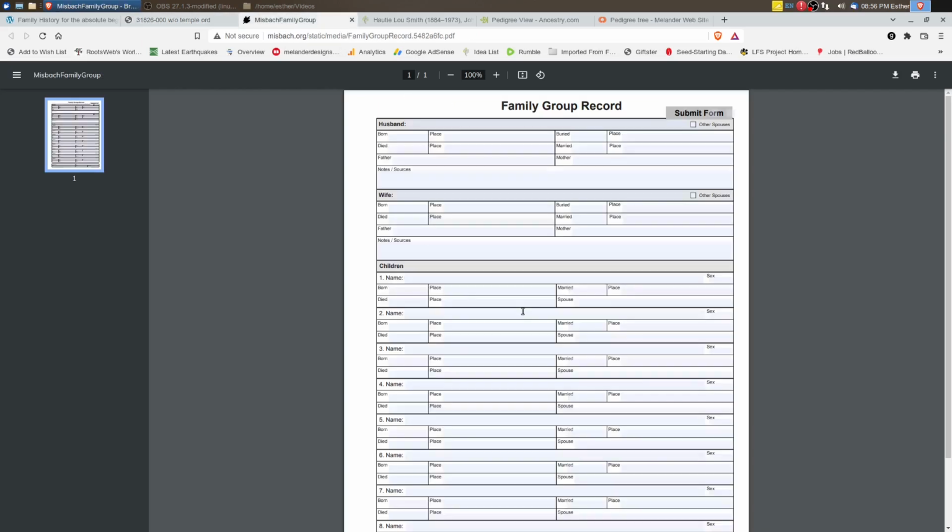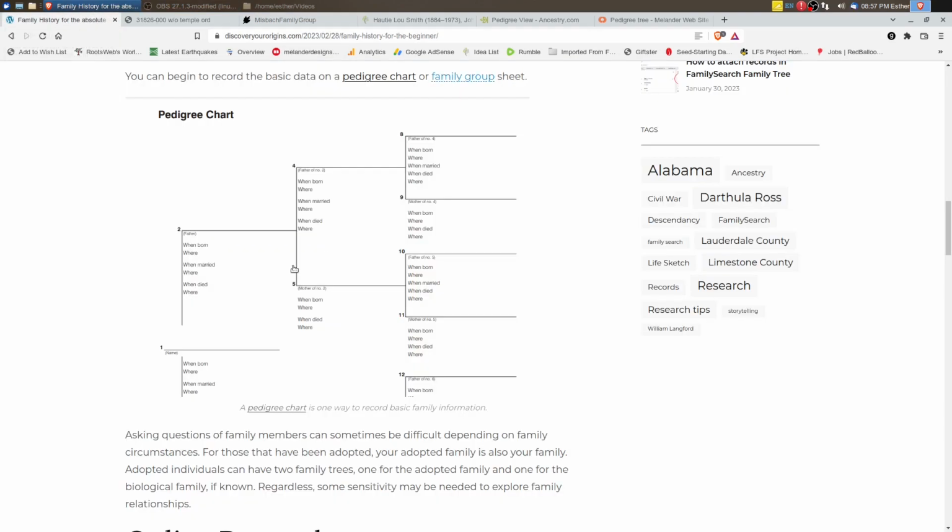A family group sheet looks like this. And so you would record, you can start with yourself if you're married and have children, or maybe you start with your parents, up here at the top with you and your siblings. And just record every bit of information that you can gather. Once you do that, you have a really good place to start on doing more in-depth research.